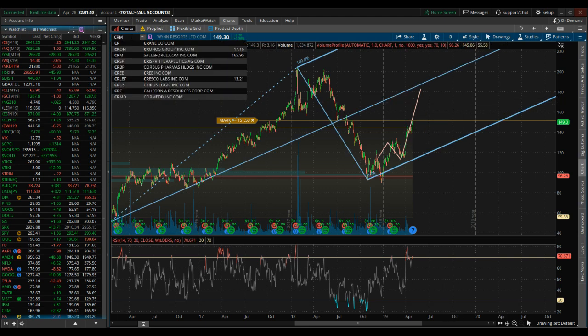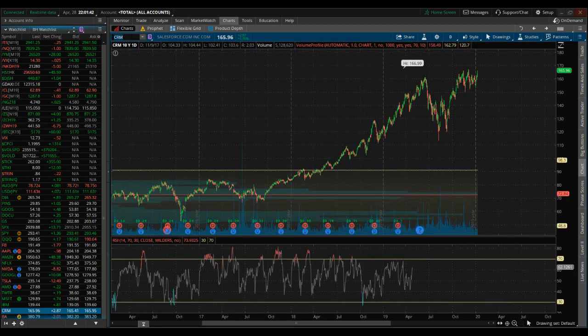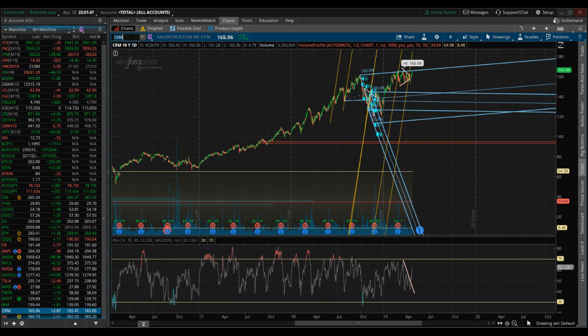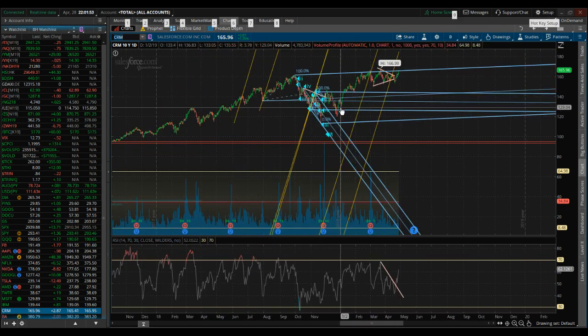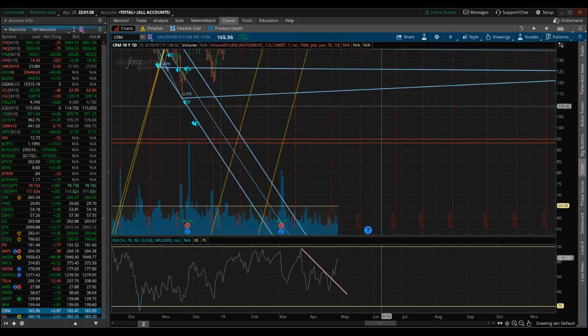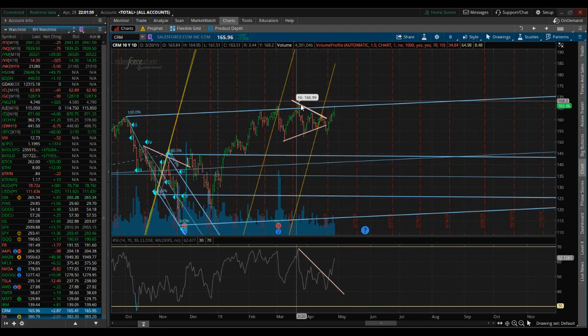CRM. Looking really interesting right here. So we had a couple of action-reaction lines there, as we plotted this thing. The one interesting technical thing we pointed out recently was this triangle, right?